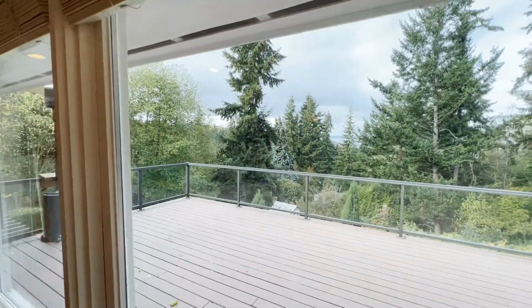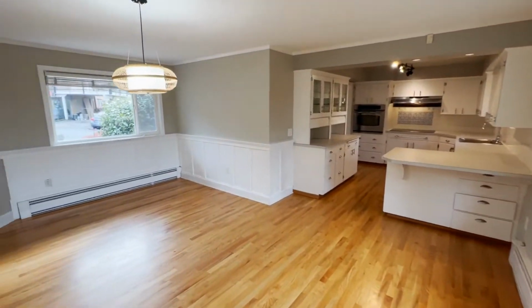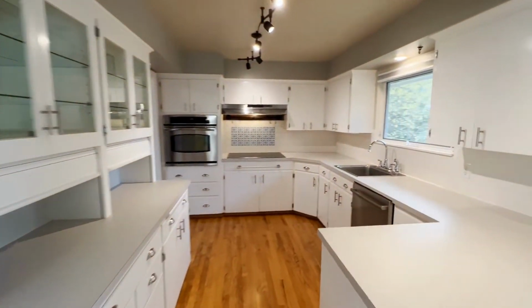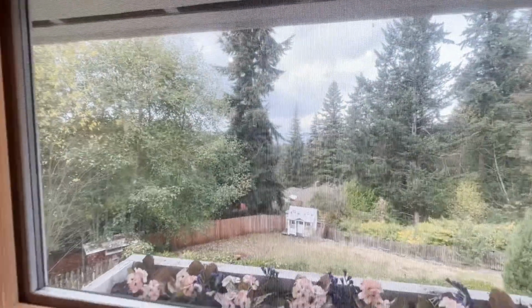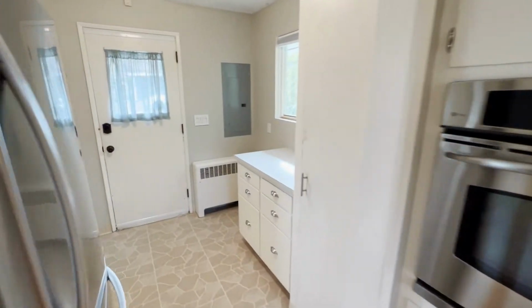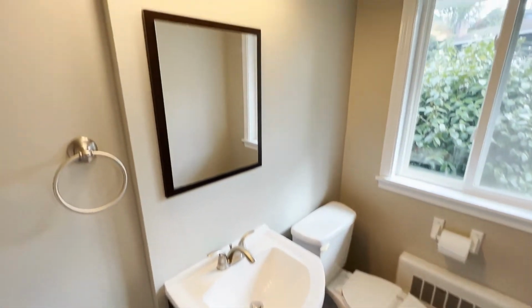Deck and the view. Now we can go back to the dining room and kitchen. Mudroom. Bathroom number one.